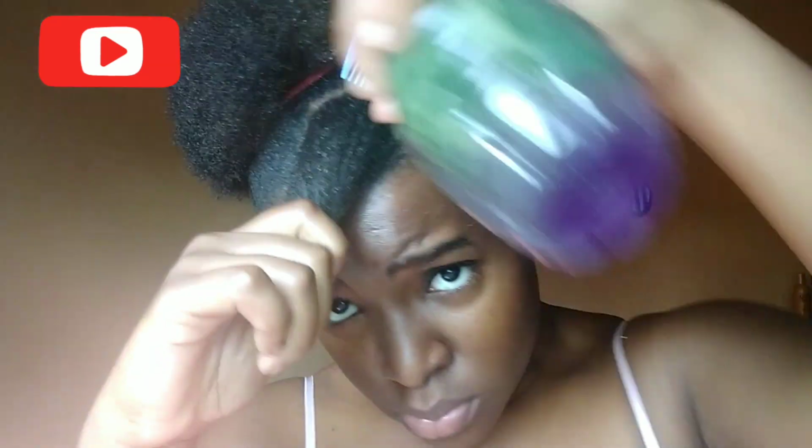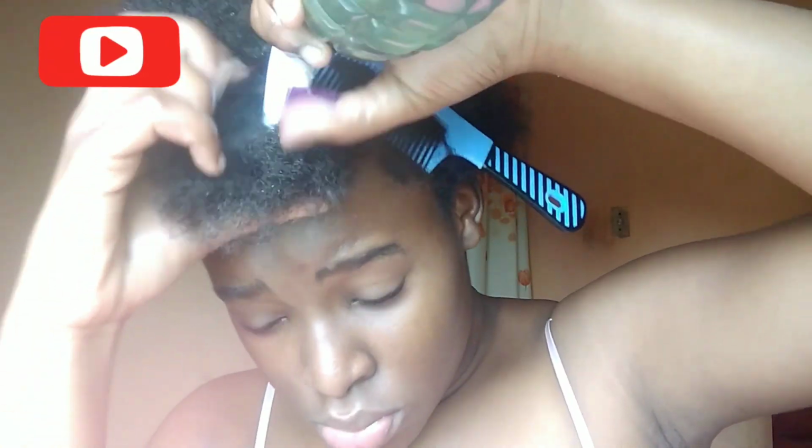Tip number 3 is deep conditioning. It is very important that you deep condition your hair. Make it a part of your weekly or monthly wash routine. However often you wash your hair, deep condition as well. You can deep condition on freshly washed or dirty hair.